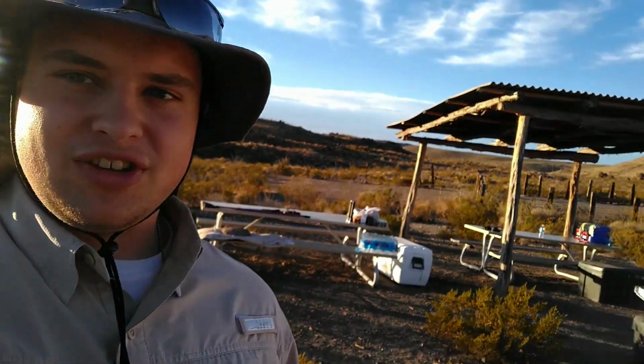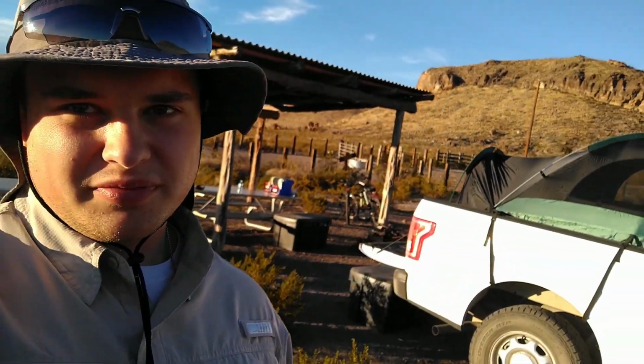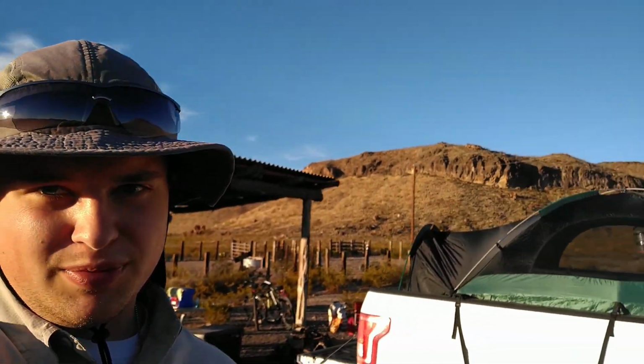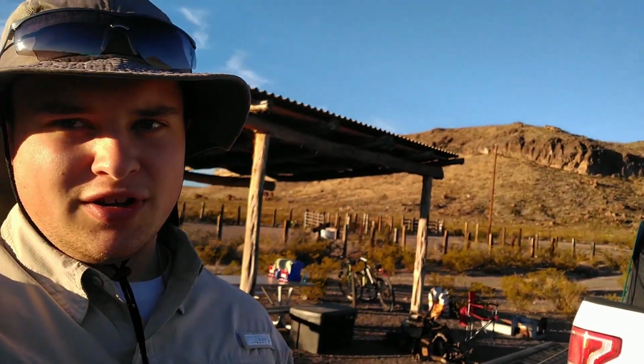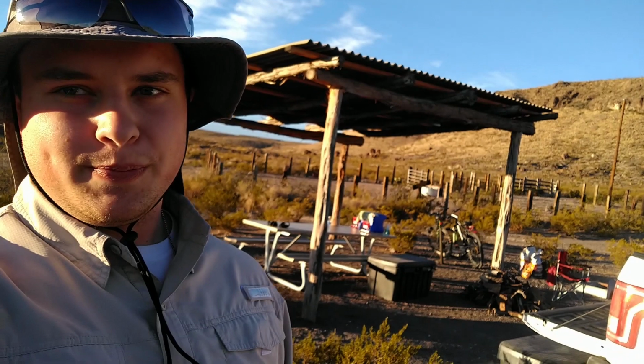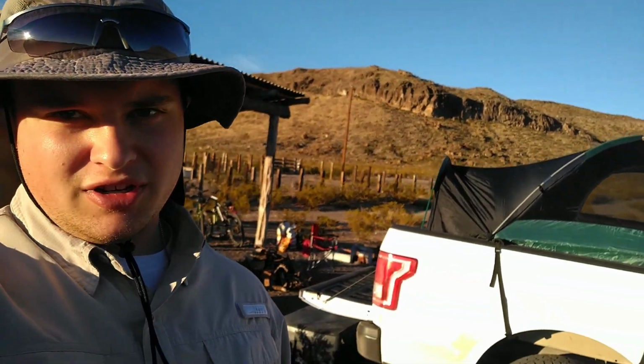So we got our setup over here. We got our Ford and our truck tent, and inside we got our mattress, and we got everything set up. We got our ice chest, our water, and you can see behind me there's some pens, and they call this an equestrian campsite. So if you had horses, you could bring them out here, pen them up, I guess go out riding in this stuff. I am not an equestrian, but I guess that's what they do.